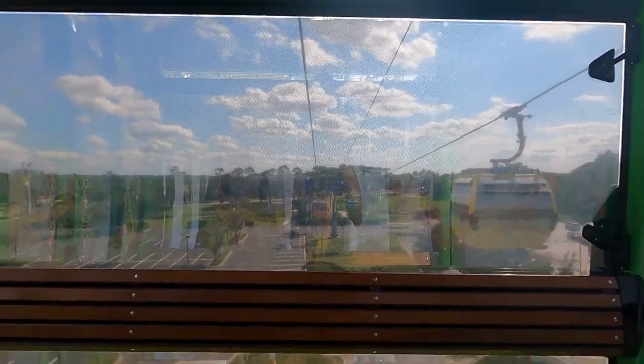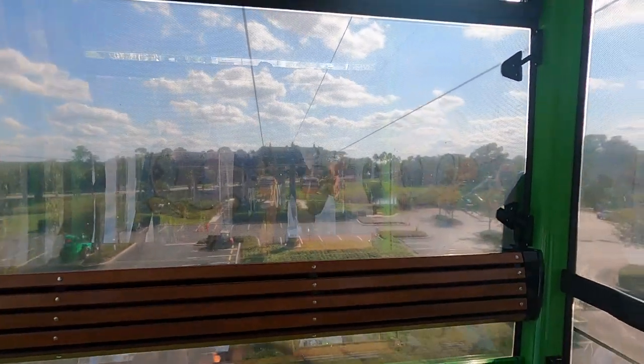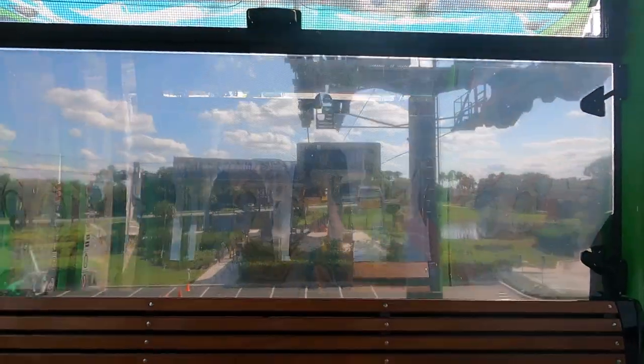While this special station was designed just for turning, other Skyliner stations were designed to complement their unique environments, from the glamour of Disney's Hollywood Studios to the laid-back islands of Disney's Caribbean Beach Resort.